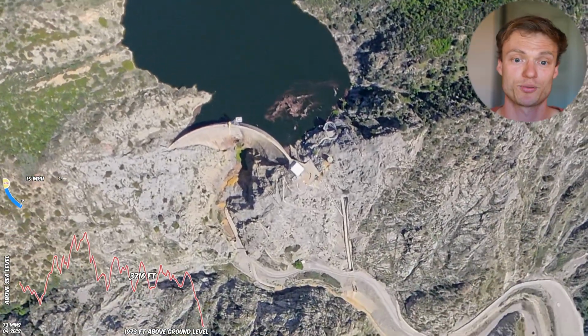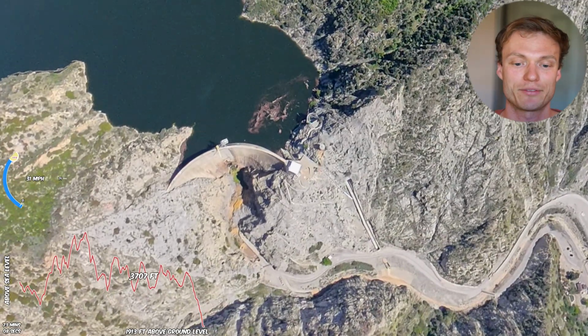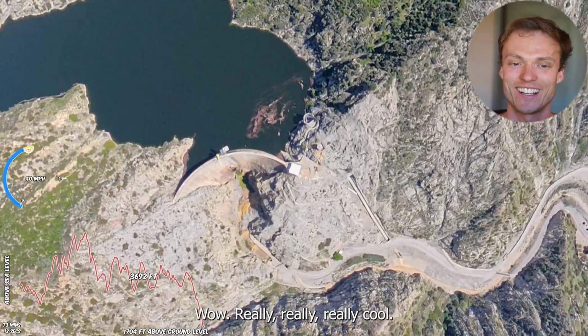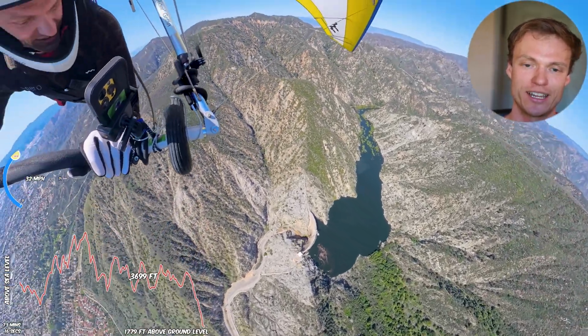Wow. The dam was really cool. Seeing that shape of how thick the dam is at the bottom was really cool after reading about it in an engineering book, and then actually seeing it from the air on a hang glider. Really cool. That log jam is really interesting to see as well. It's a nice shot of it there.